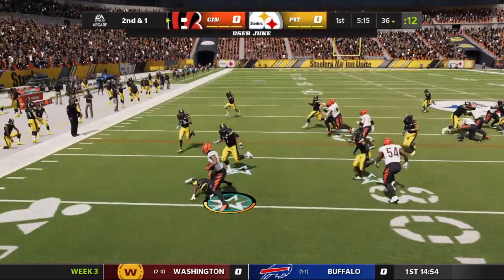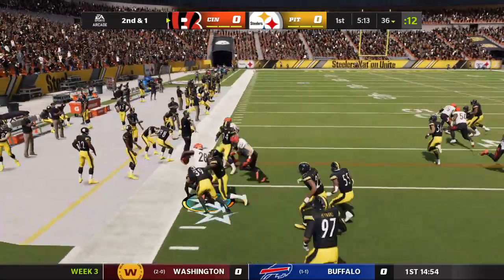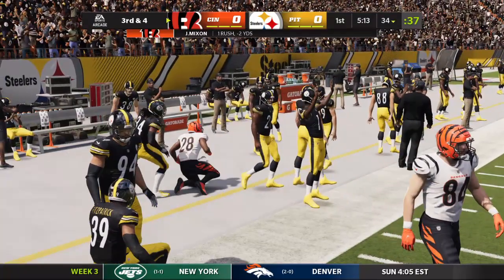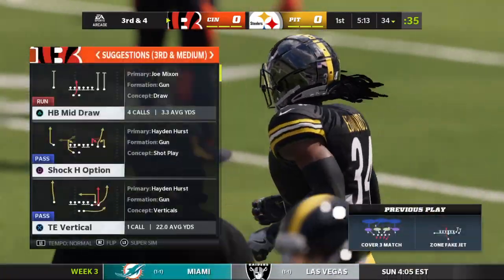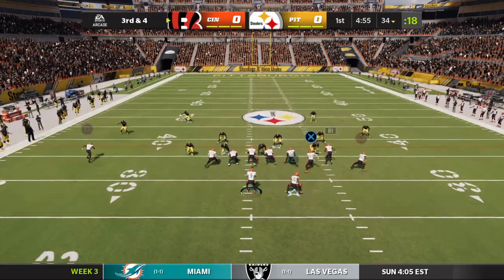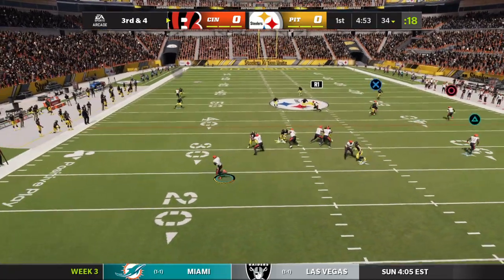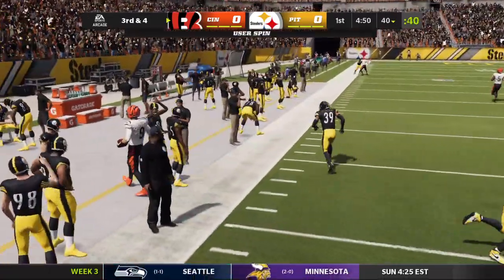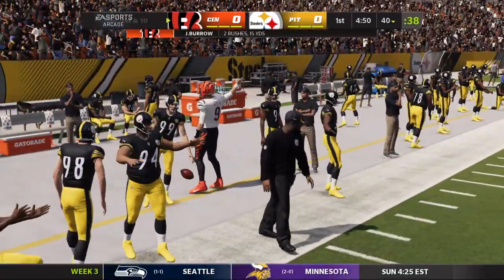Second-round pick. This is Joe Mixon. 2 yards the loss, and now they go from 2nd and 2 to a tough 3rd and 4. And they'll look to avoid an early 3 and out here on 3rd and 4. Burrow will throw, rolling to his left. And he'll go out of bounds, it looks like right at the 40.